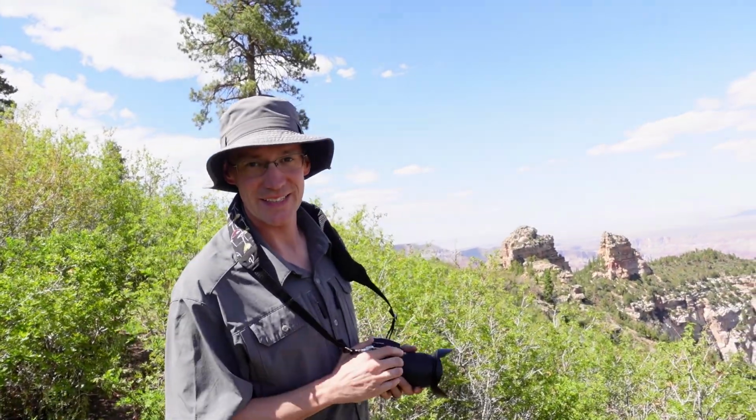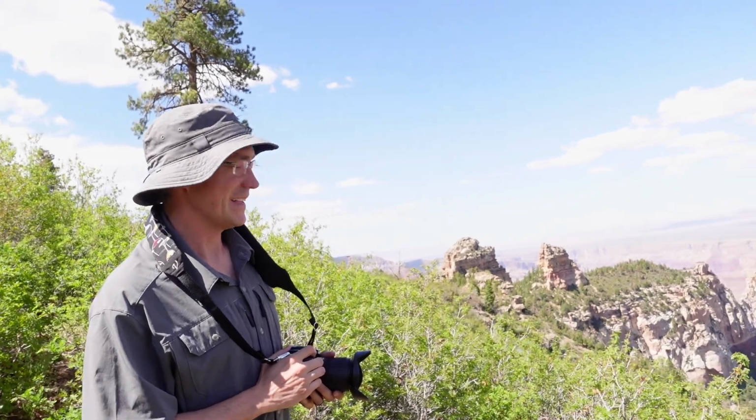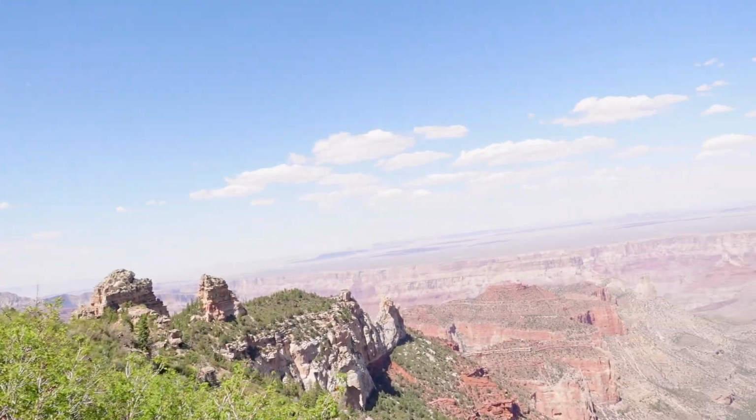This one's called Roosevelt Point. You have to hike down just a little bit to get the views from the parking area, but it's just as good, if not better, than the last one.